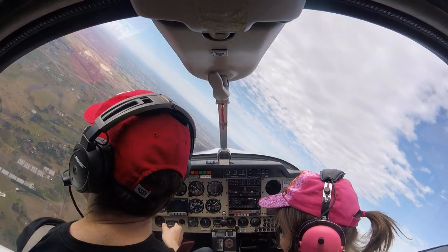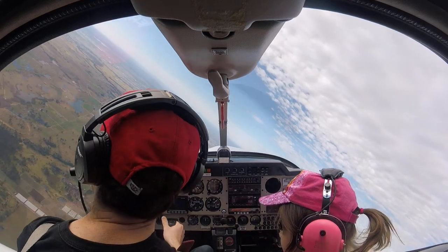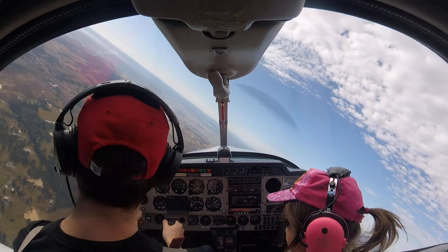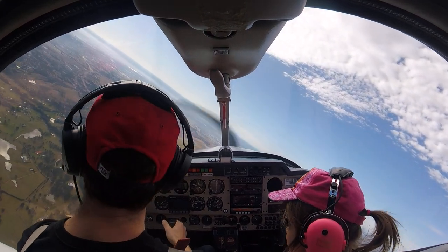Can you see people from here? Well, I'm looking to make sure there are no planes nearby. Not people. Well, there's people in the planes.